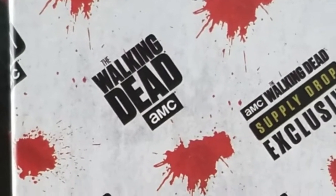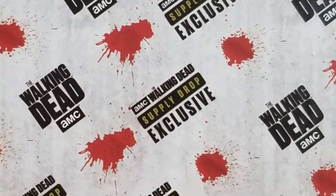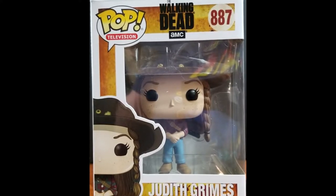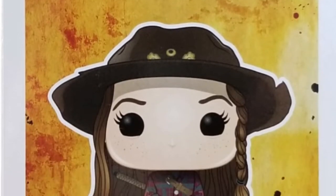So first thing in here is this mystery thing. Exclusive mystery. So we have the AMC Walking Dead supply drop box exclusive Funko Pop. What do you think it is? Monsters, I don't know. Eggs, beans. No, it's Judith Grimes, the little ass kicker. So we have little Judith Grimes as an 11 year old. Looks like she's got her hat on. She does. She's gotta have the hat, right.